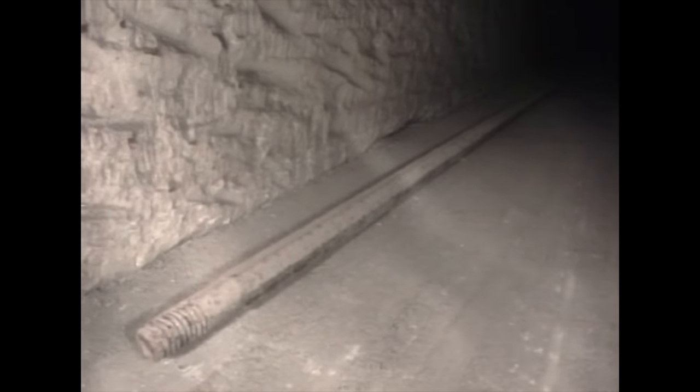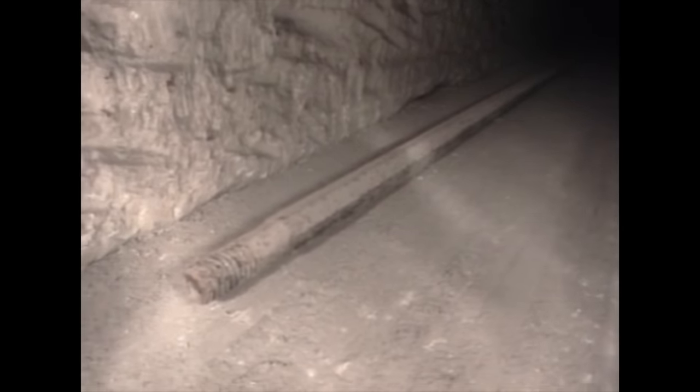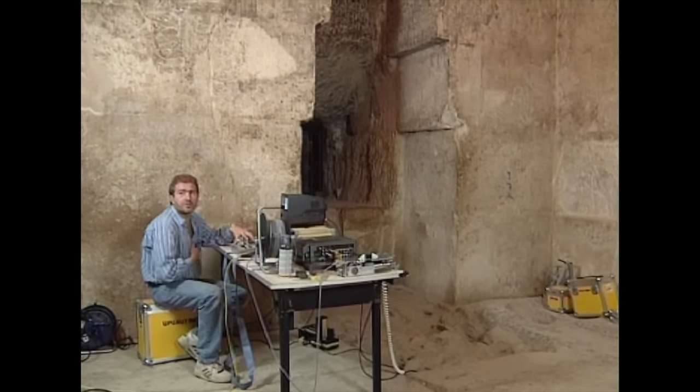A closer look reveals threads at the end of the rod. Dixon must have used it to try to explore the shaft. Now it's a potential obstacle for Upuaut. Gantenbrink will have to be very careful.